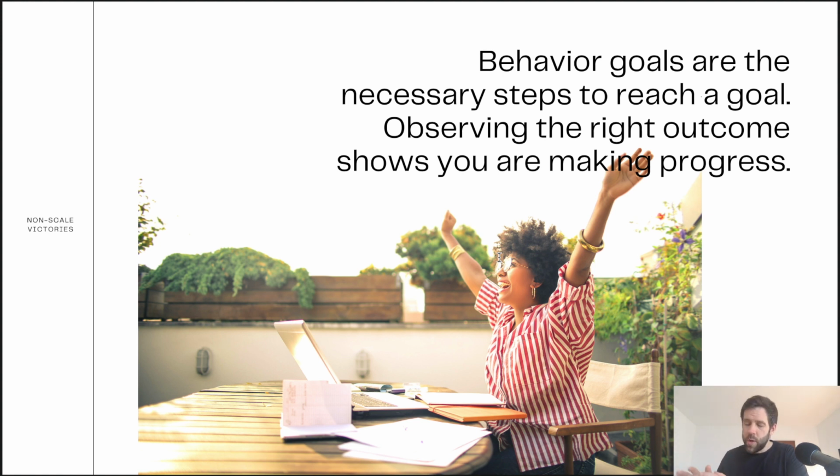And then we observe the outcome. The outcome itself is of no value, it's just information. But then we judge the outcome compared to the goal. And if we are moving closer to the goal, that's progress. So it means behavior goals consistently can lead to progress.